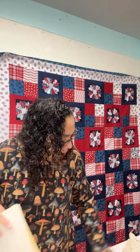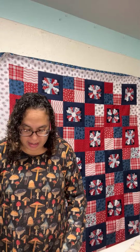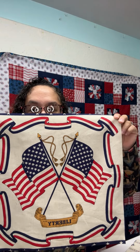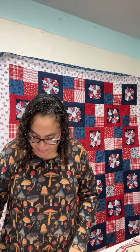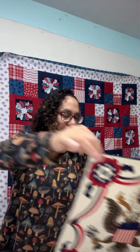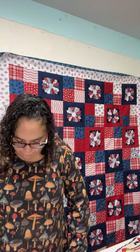So basically what I'm trying to do here is make sawtooth stars. Okay? And this is the panel that she gave me. Ready? Look at that. Isn't that pretty? These were individual. She gave me these 4 in an individual. And then they repeat again. So I have 4 of these.